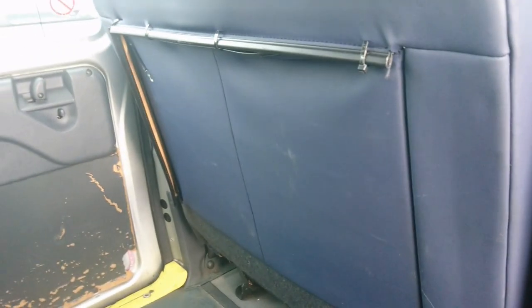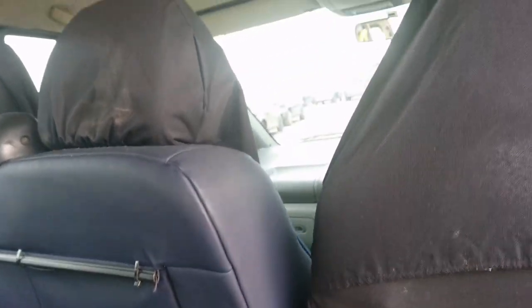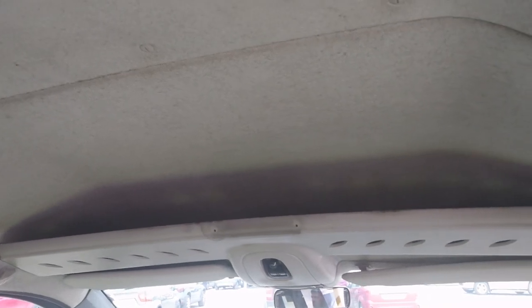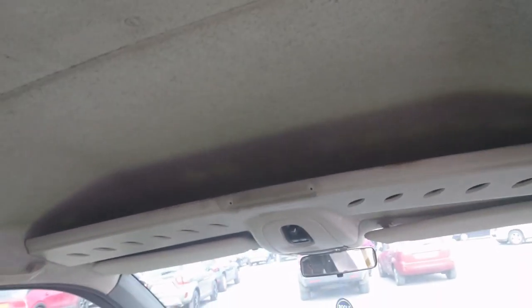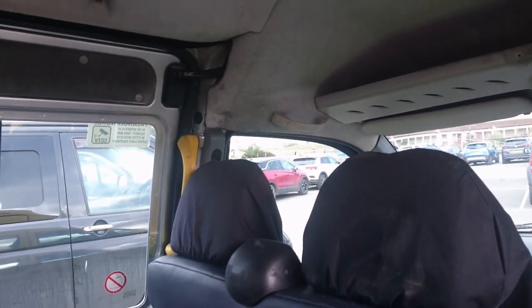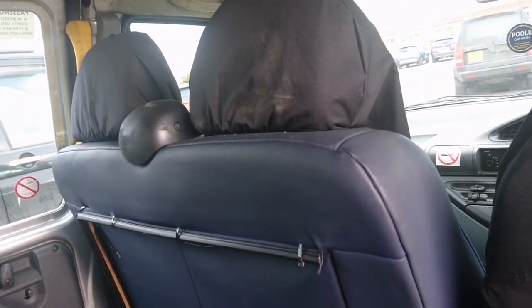My gosh, I don't know. These seats are not very comfortable, viewers. So it might be a bit of a problem for people going any further than a few miles. Look at the space above there. There's actually space for putting all kinds of secret things in there. There was actually a wheelchair ramp that used to move in this.